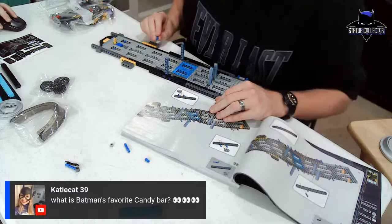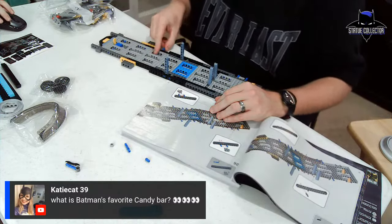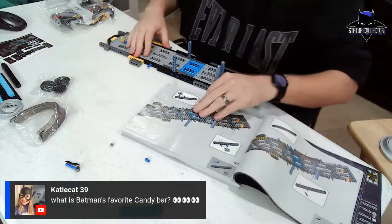What's Batman's favorite candy bar? This is like a riddle or joke. What is it? I have no clue. She didn't put the answer yet. But the answer, Katie Cat, we must know this information.